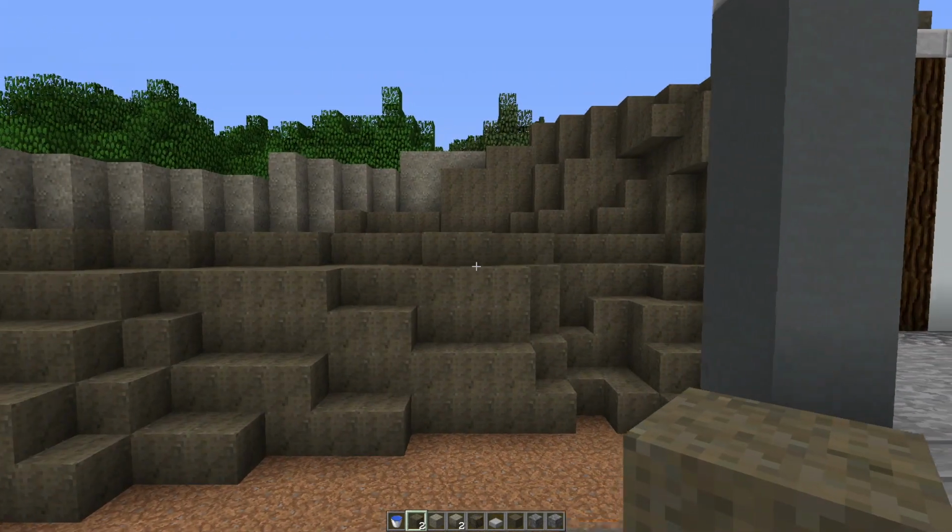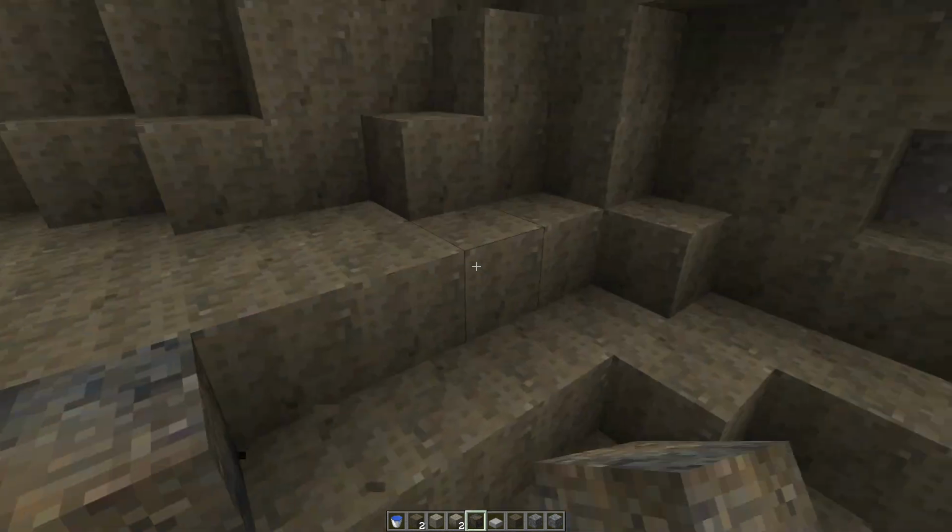That looks abysmal, but it'll look better when we throw in more textures, which tends to be the case.